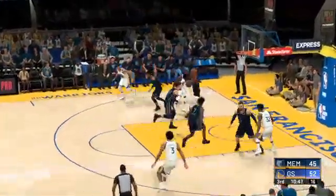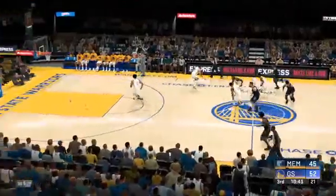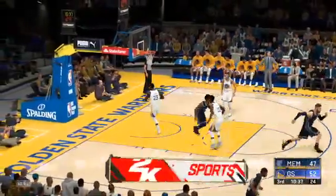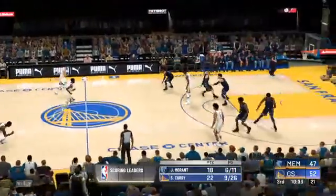Wiggins against Brooks. And the rejection by Jackson. Here's Morant. Valanciunas trying to free himself up. That's good, and the Warrior lead is cut down now to just 5 on the basket from Morant.